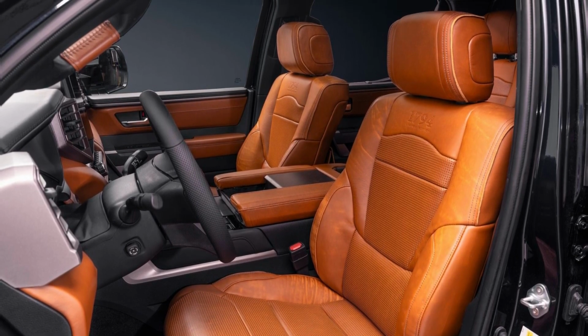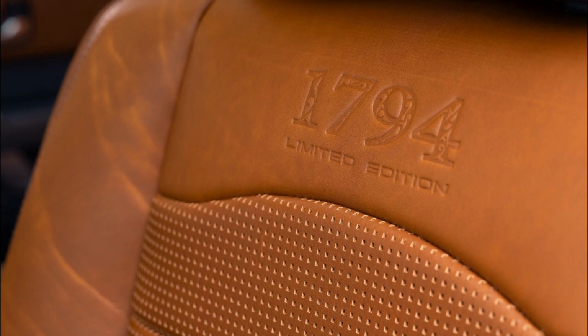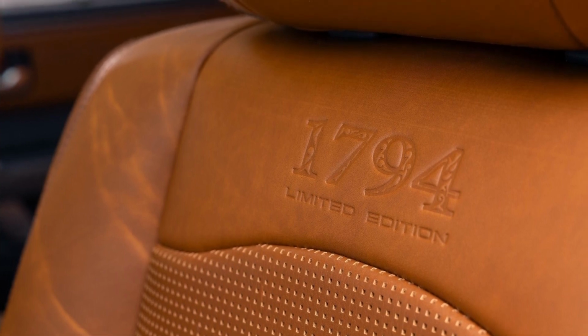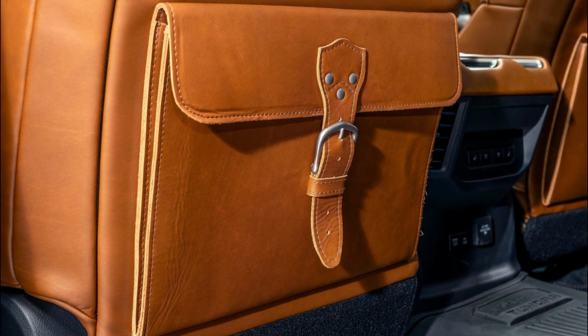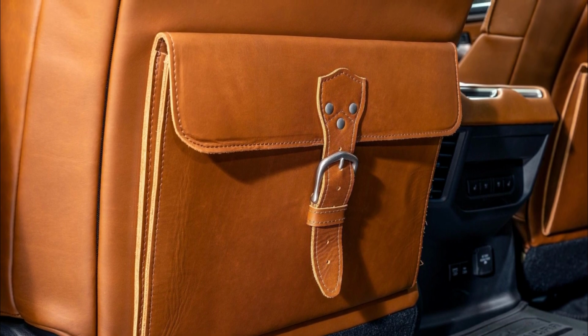The exceptional premium leather upholstery, along with its intricate design, has been meticulously crafted through a collaborative effort with the Saddleback Leather Company. These two Texas-based juggernauts have accomplished a remarkable feat by sourcing leather that impeccably aligns with their exacting standards of excellence, durability, and style, a sensory experience that will undoubtedly captivate customers.